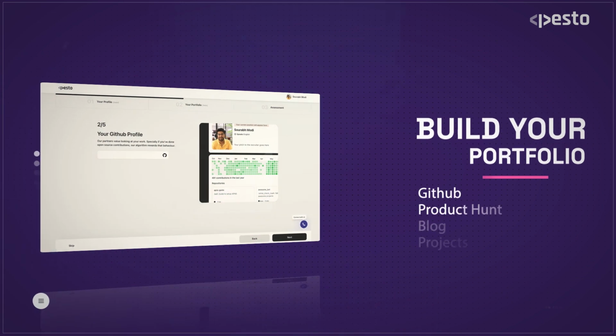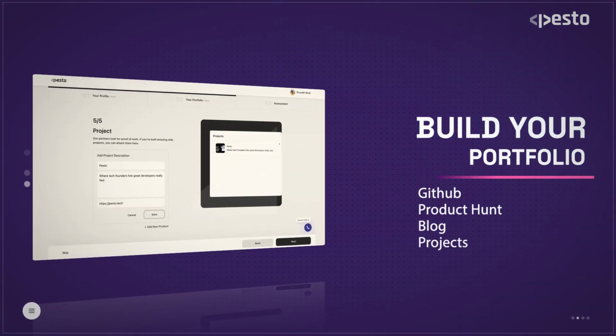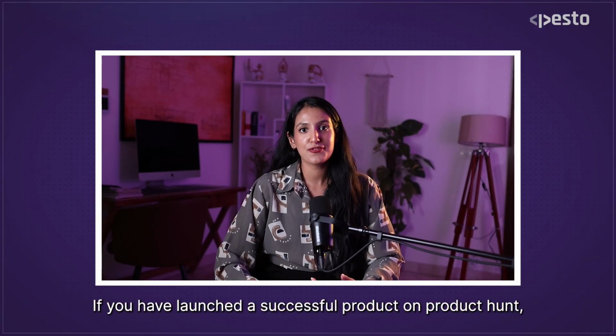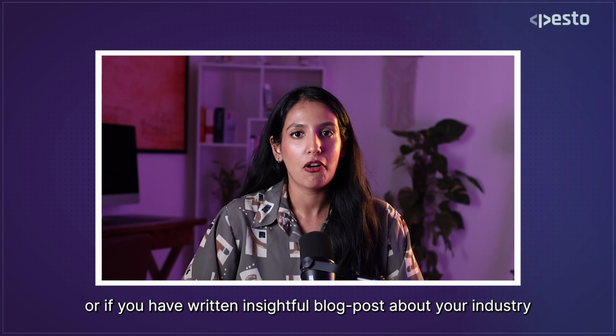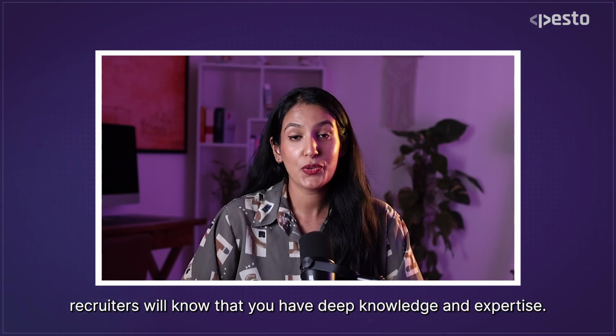Build your portfolio. By looking at your project history, the recruiters can get a real-world sense of your skills and abilities. For example, if you've launched a successful product on Product Hunt, recruiters will know that you have the skills and experience to bring a product to the market. Or if you've written insightful blog posts about your industry, recruiters will know that you have deep knowledge and expertise.